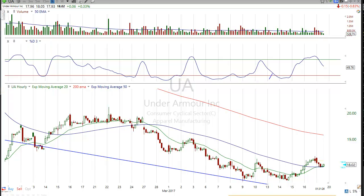I think it's just an excellent example. I'm glad I get to show it to you. It's a perfect example of what we're talking about today, the 60-minute rotation and the daily. So two of those stocks right there. Both are still looking good, and I'm in both of those.